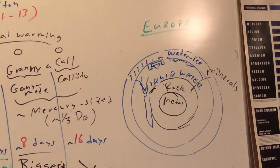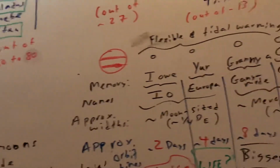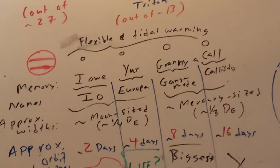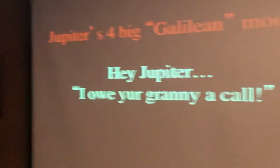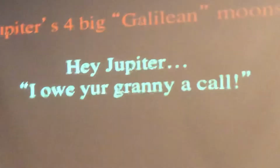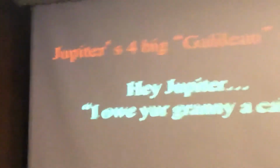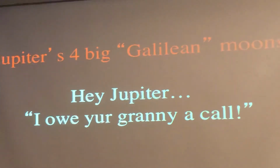Those are the Galilean moons. Let me take a trip through Enceladus, Phoebe, and Titan of Saturn. Quick on Miranda and Triton. And that's what I got for moons. Very, very interesting places. And of course, you can explore more. Let's do this. That's better. All right.